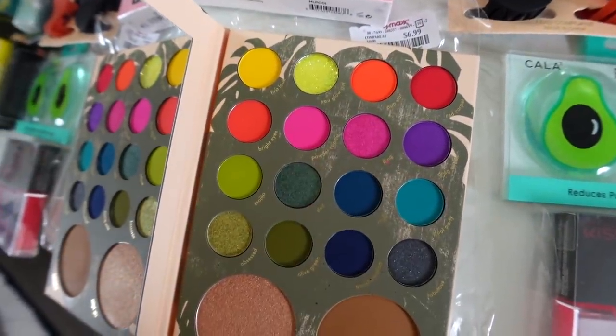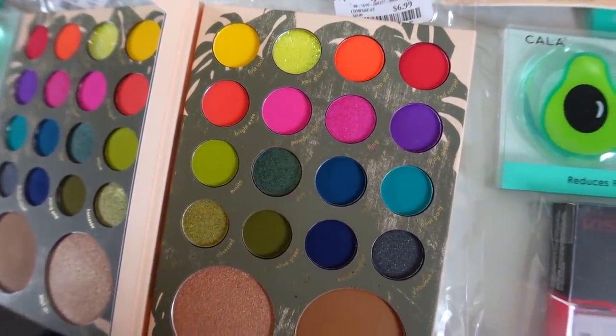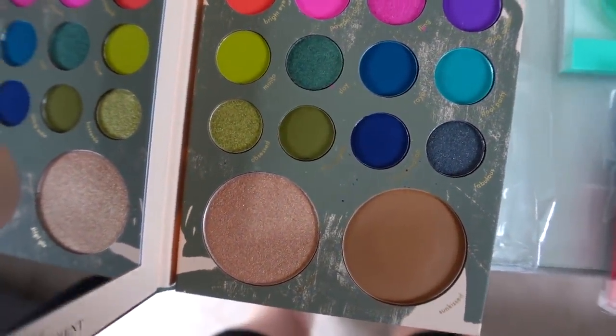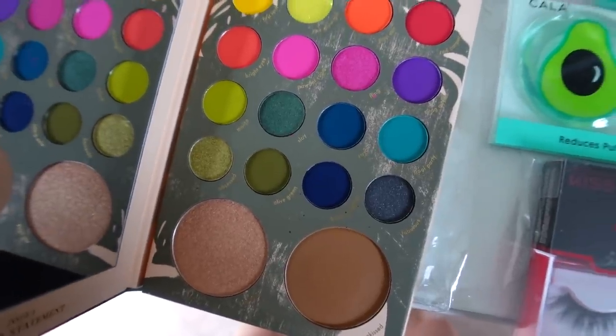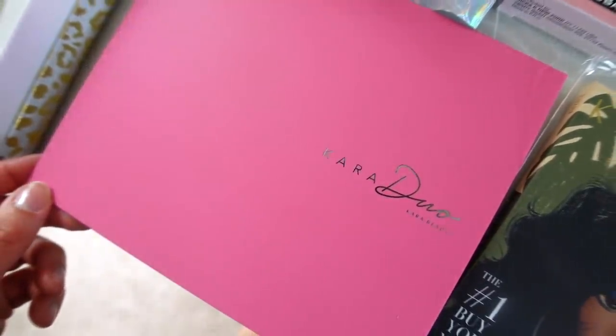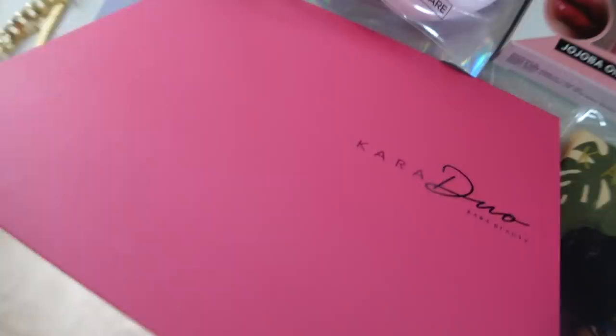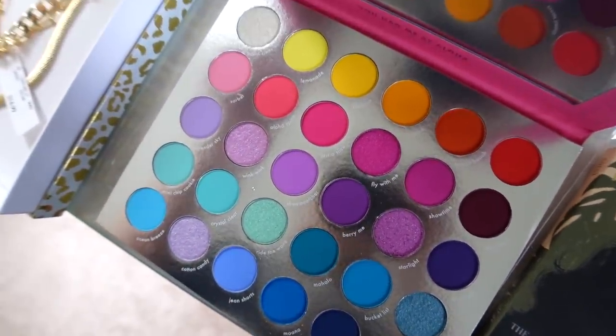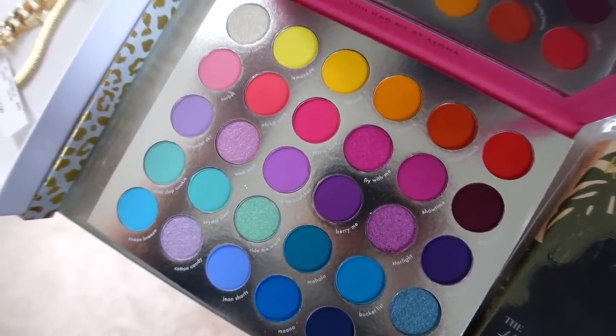And this is just such a stunning, fun palette. I love the little pops of color. This highlighter right here and bronzer duo looks so pretty, and I thought, again, perfect for the summertime. And then we have the Cara Duo palette. This was $9, and this is actually a really fun, colorful palette that I thought was so pretty. I actually have a couple other colorful looks in mind, so this is perfect.